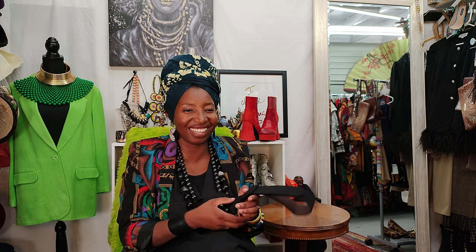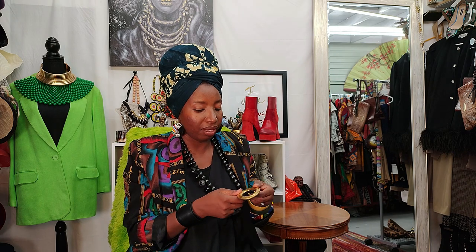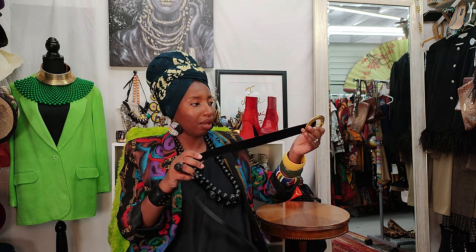A lot of times I don't really wear the belt that comes with clothes because I think it just looks too simple. I like to add another dimension to my styling, so usually I don't pair the belt with the garment it came with. Next up, we have this Zara belt.